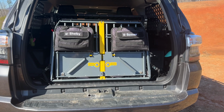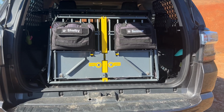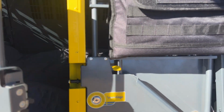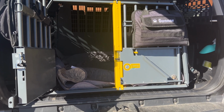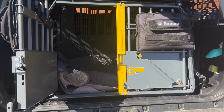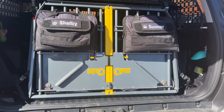Now, the only con really is that it does take up a lot of trunk space. But like I said earlier, if there is a time when we go to town and we've bought some things, we usually just stick it in the crate because we still have all that space. As long as the dogs are not with us, we still have it. So it's not like that space can't be used. It just depends on your comfort level of putting your things in a dog crate.